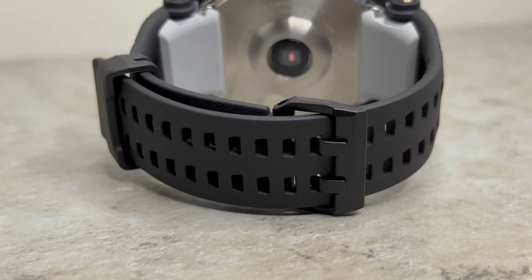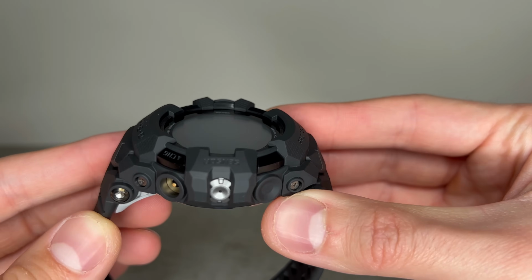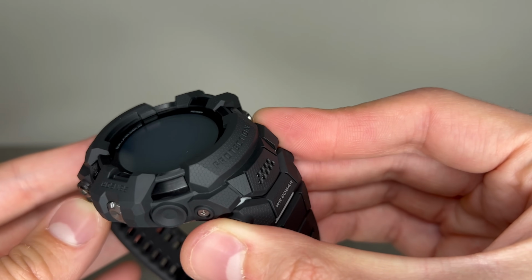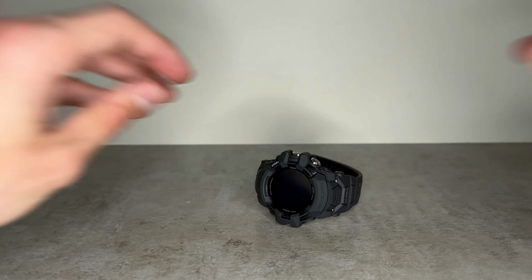As you can see, this watch also features a titanium case back with an optical sensor to measure heart rate throughout your daily activities. Very handy indeed. The watch's display is protected by mineral glass, which of course is durable, but considering this watch is designed for heavy usage, it would have been cool to see sapphire crystal used.